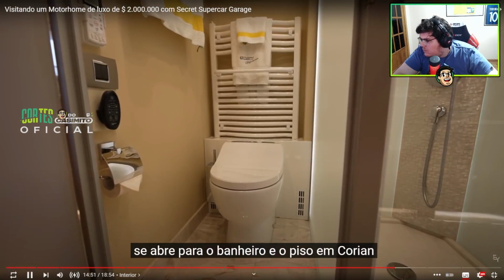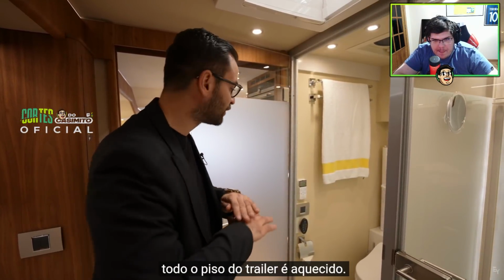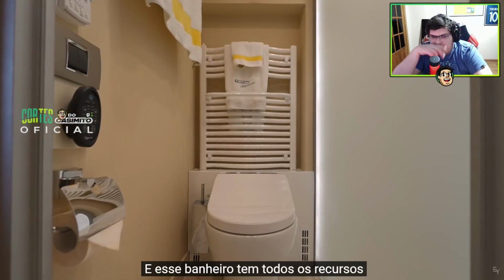Store opens up to your water closet. Corian floors go all the way in. And in fact, Mikey, all the flooring throughout the motorhome is heated as well, so it's nice and comfortable. And this toilet here has every single feature that you can think of.